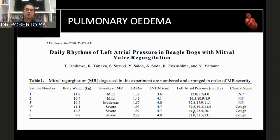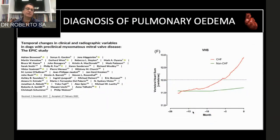So another important compensatory mechanism to try to avoid edema is the enlargement of the left atrium. This is part of the EPIC study results, and this is a way to try to predict the onset of pulmonary edema in dogs with chronic mitral valve disease. As you can see from this graph, this is the vertebral heart score, and this is the months before the onset of congestion and edema.